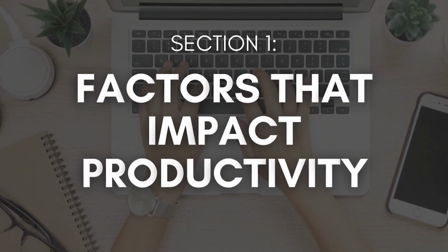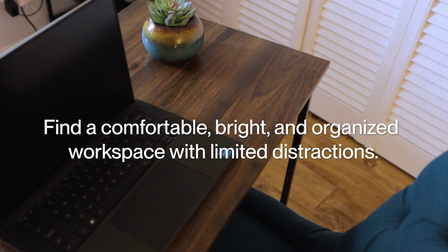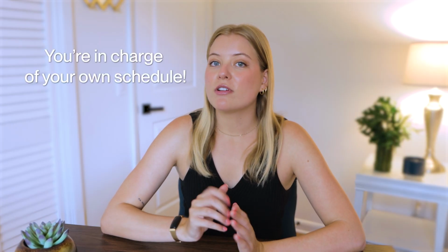So, what are some factors to keep in mind when it comes to productivity? First, think about your work environment. You should have a comfortable, bright, and organized workspace with limited distractions. Also think about your work-life balance. The nice thing about working from home is that you're in charge of your own schedule. So make sure to find a good balance and set a specific time for when you'll stop working. That way you can prevent burnout.